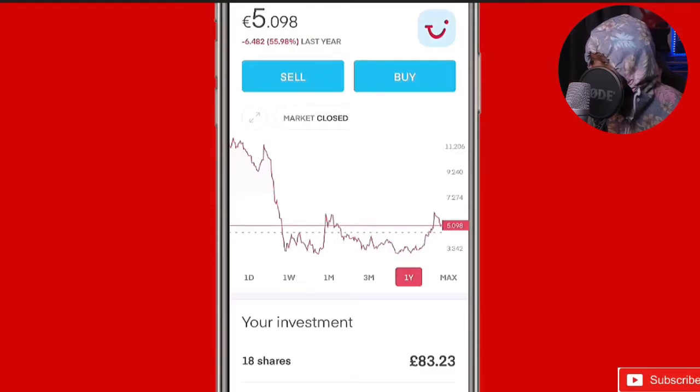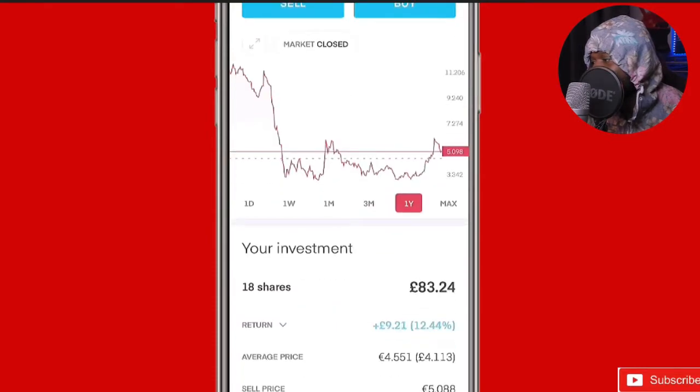Nobody's traveling. Nobody's booking flights. Nobody's booking package holidays, etc., at the moment, just like what I was saying earlier. So when we do start doing that, I do think we're going to see a very nice green day from these, and this green is just going to keep going higher and higher.